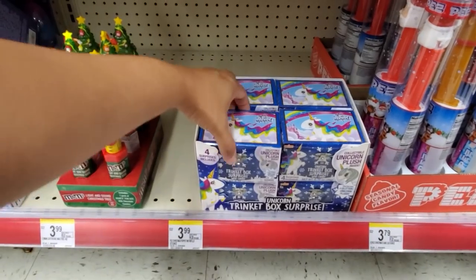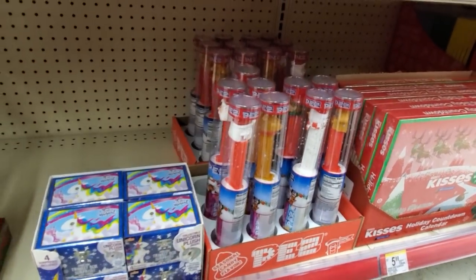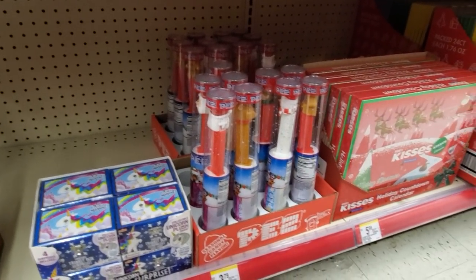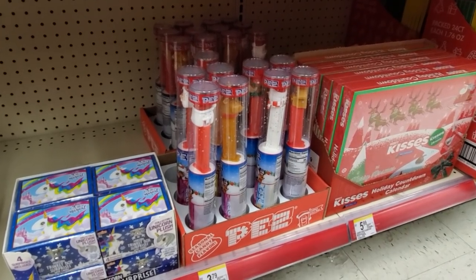What is this one? A toy surprise, and the Pez are $3.80. Remember when Pez used to be like a dollar something? Yeah, it's because it was like a dollar, and then the refills were like a dollar too.